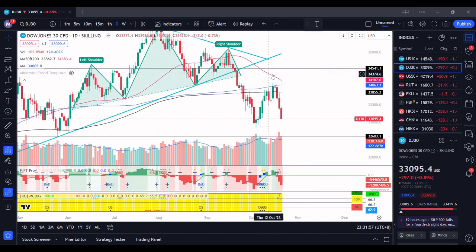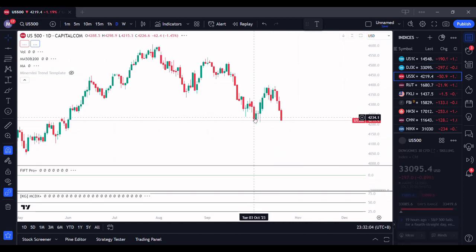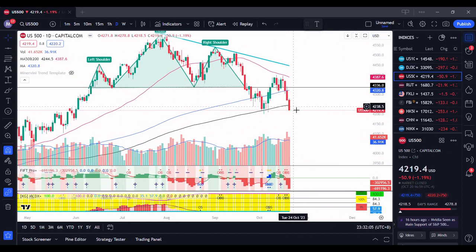I think Dow Jones is worse. It didn't even reach the previous trend line level, and it's already going down. And US 500 is the same lah. If you notice, US 500 penetrated the 200 days moving average twice and didn't close below, but on Friday it actually closed below, which is very bearish.